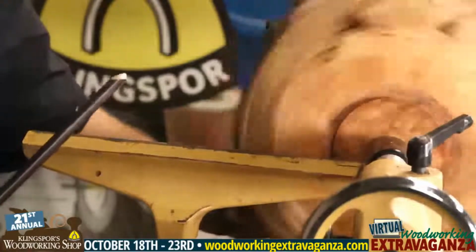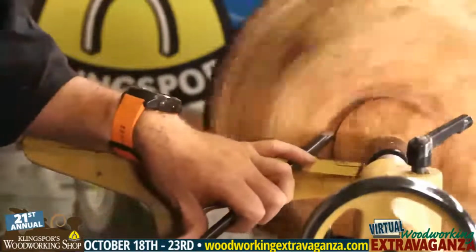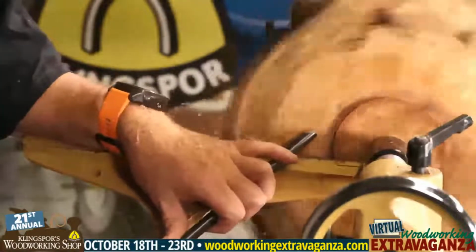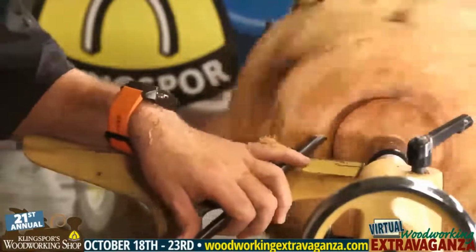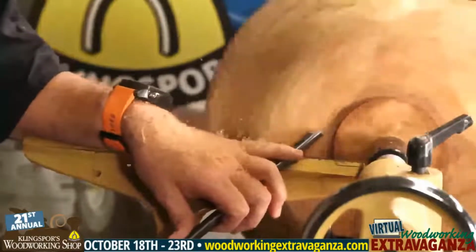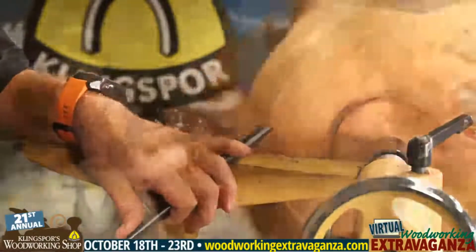I'm just barely easing the speed up. I'm roughly at 950 now, so I can try to clean up that surface. Because whatever I can do with the tool, I don't have to sand. So I'd rather get as much of it cleaned up with the tool as possible.